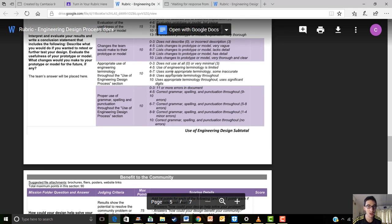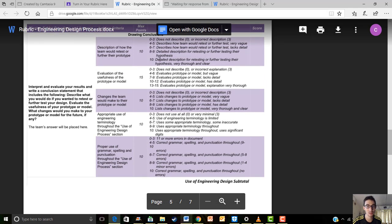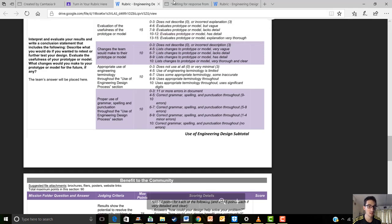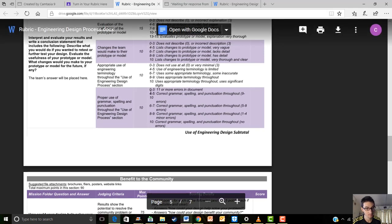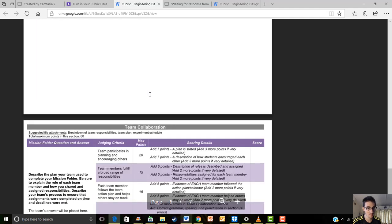Make sure you follow these bottom steps. Okay? Changes to prototype, evaluate prototype or model, detailed description. These are all things I'm looking for. If you don't have these criteria, then you don't get the point. Then more for the next step design.